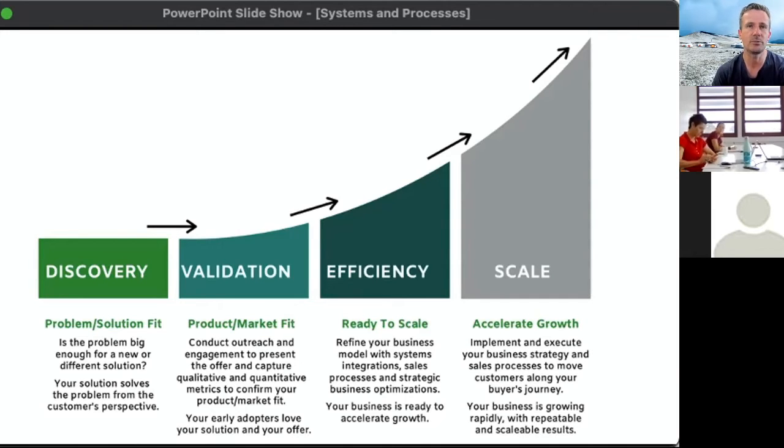So when we start talking about people wanting to pay for it, that's where we talk about product market fit. So this is where we have to confirm who our customer is, confirm their propensity to pay, confirm that our price point is correct, confirm that we can actually make profit from that. And only after those two phases, discovery and validation, do we actually then start looking at systems and processes.